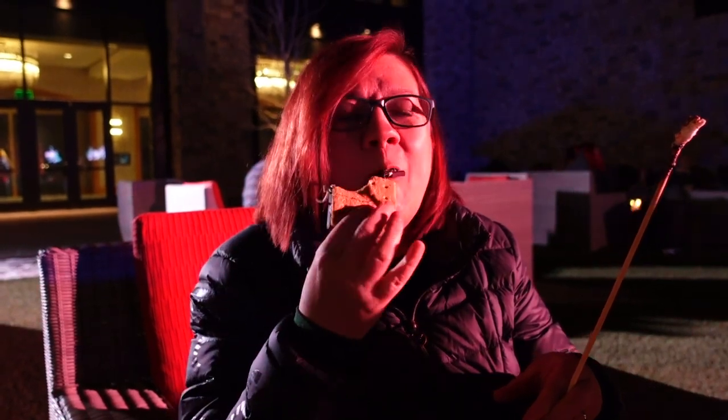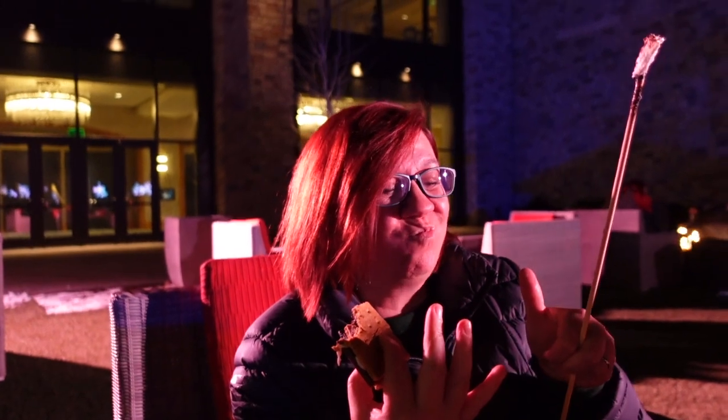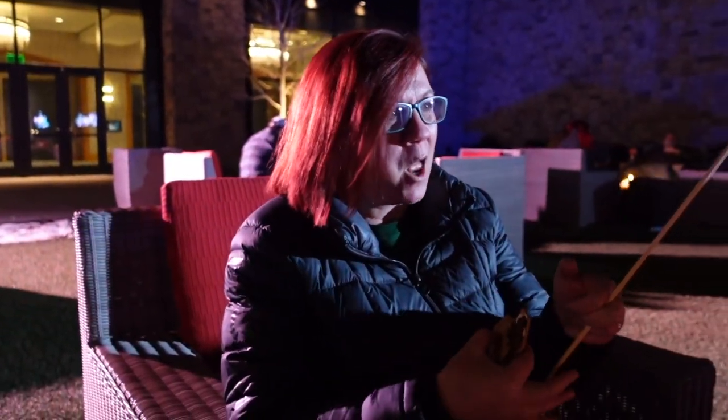Here comes the bite. It's the reveal. This is the money shot. Here we go. Oh, it's as good as the first one. This one's even better because it got better char on it. It's like the char factor.